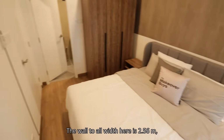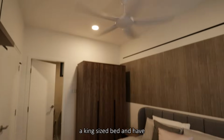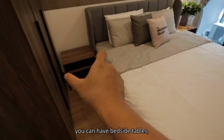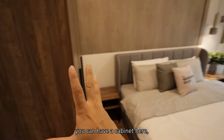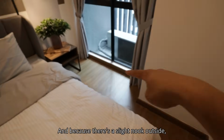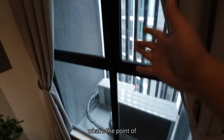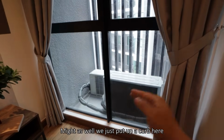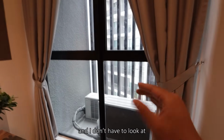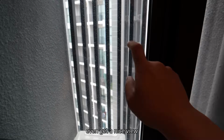The wall-to-wall width here is 2.56 meters. It's kind of tight, but you can still squeeze in a king-size bed and have circulation space. Where after putting in a bed, right, you can have bedside tables, you can have a cabinet here, then that will be the window. And because there's a slight nook outside, so it's punctured out into the aircon latch. So like what's the point of having a full-size facade? Might as well you just put up a curb here, then you save money on the window glazing. You sell me cheaper and I don't have to look at the aircon compressor. Anyway, so you have the same issue. The principal bedroom don't even get a nice view.